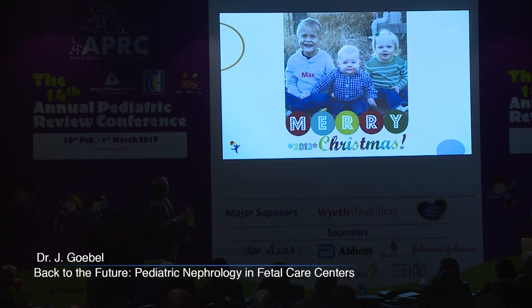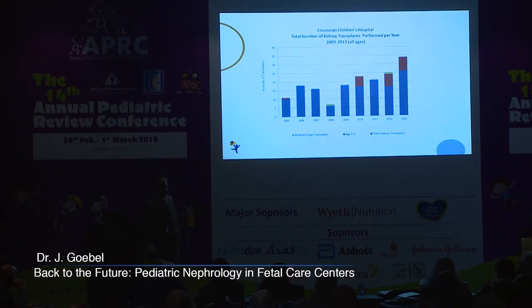Now, from a programmatic and an institutional standpoint, this almost crazy amount of care these babies and families require early on in life is quite a burden and quite a challenge. But if you look at this from an institutional perspective, the institution gets a lot of return on any kind of, let's say, investment, for lack of a better word, that they make into these types of programs. What do I mean by that?